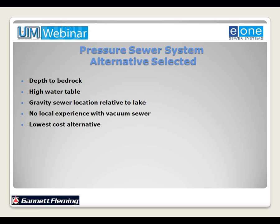And really no local experience with vacuum sewer. Very few contractors in western Pennsylvania have any kind of real experience with vacuum sewer. And there was a concern by the communities and the authority's part as to what kind of competitive pricing they would get, what type of system would be installed, what problems they may encounter with the system when it came to the vacuum sewer.